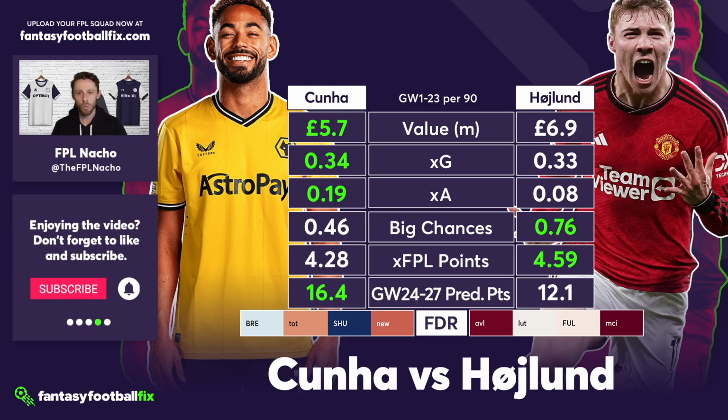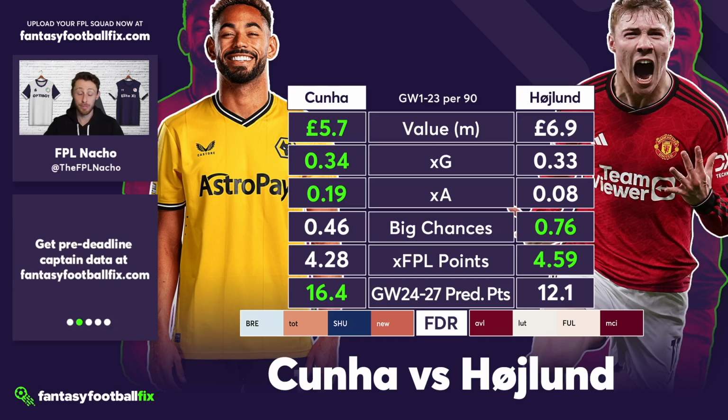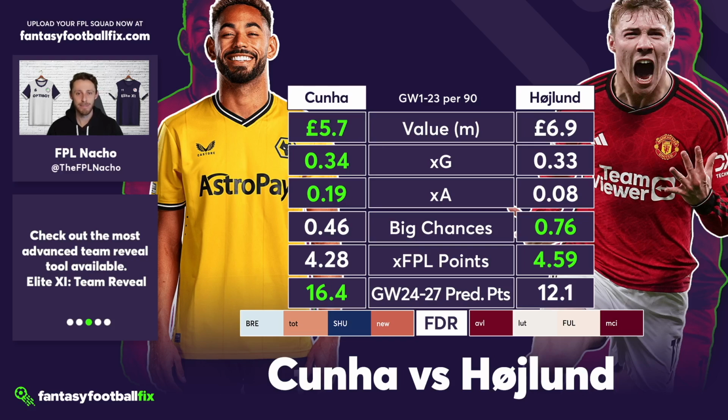Villa away, while it doesn't look great, the injury to Ezri Konsa isn't going to benefit Aston Villa defensively, so I do think they could be susceptible in this game. And Højlund is putting up some good numbers of late. These, of course, are looking at them from between game weeks 1 and 23, but 0.33 expected goals per 90 is decent. It's not incredible, but it's good, and the numbers are definitely on the up. And he is getting those big chances in this Man United team at 0.76 per 90.